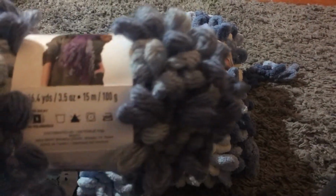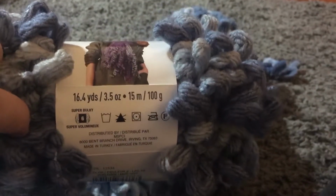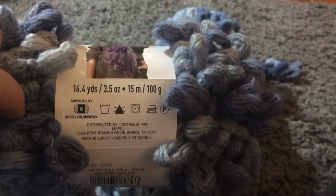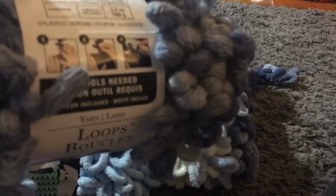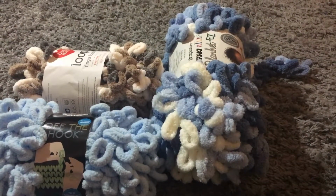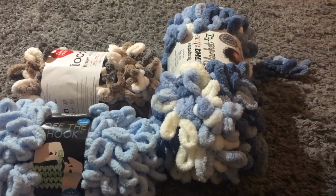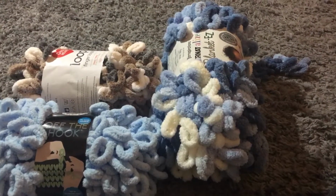And it comes down to 16.4 yards, 3.5 ounces. They say it's a super bulky. The other one doesn't say what it is. So there's that. And then it comes down to $1.71 an ounce and 36.5 cents per yard.